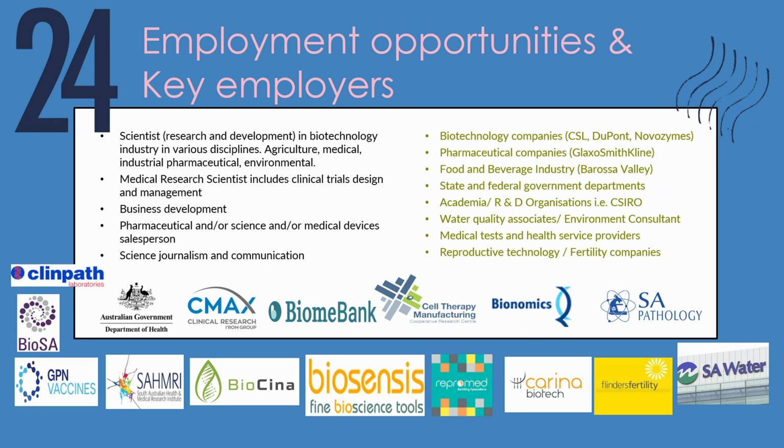You could be involved as a medical research scientist, such as in clinical trials design, say CMAX, which is talked about here. I've had a former student go in to work at CMAX. So if that's something that interests you, that's a possibility as well. You might be interested in business development, so taking it from the bench to bedside and being more involved in that side, so that's a possibility.